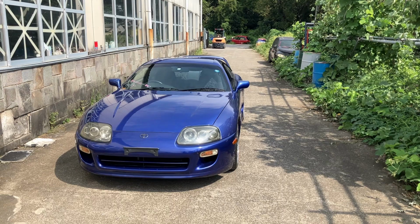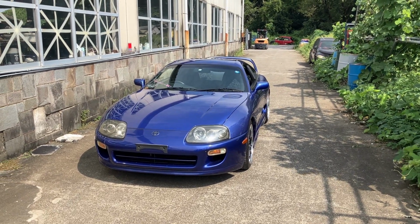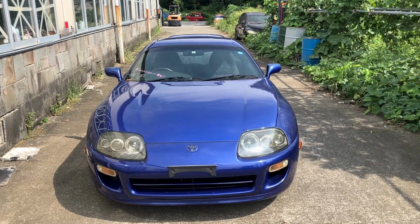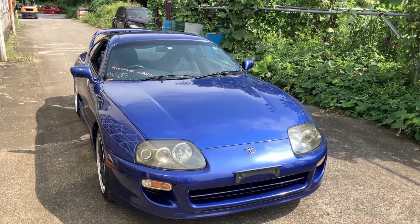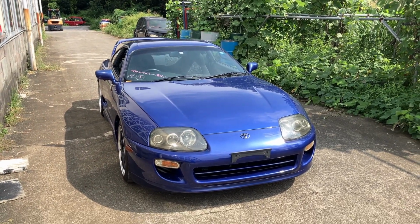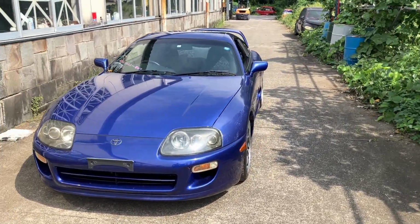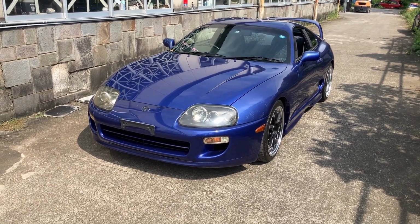And there we are. I don't know if my new gear is any better than the camera I have been using before, but let's hope it is. And just look at it. The Toyota Supra Mark IV is definitely one of the best Japanese sports cars ever made. Now obviously it was available in the US as well, so you could buy one, and there's still quite a couple of those going around the market.